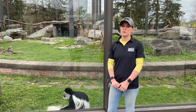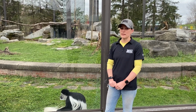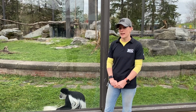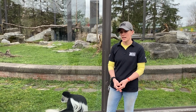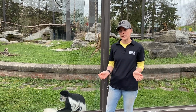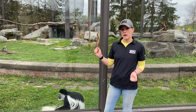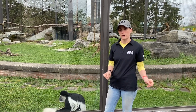The next question is, how do monkeys swing from their tails? One of the biggest questions that we get asked is how to tell the difference between apes and monkeys. And the easiest way to do that is to look for a tail. Apes do not have tails, and monkeys do. Now, monkeys are divided into different categories depending on where in the world they're from. You have your monkeys that are from Africa and Asia, and then you have monkeys from Central and South America.